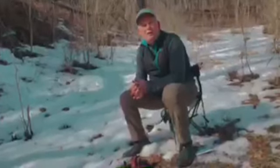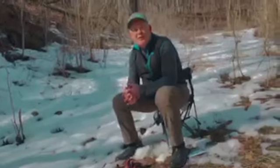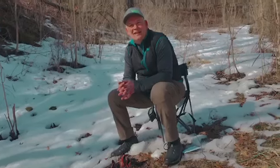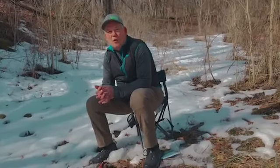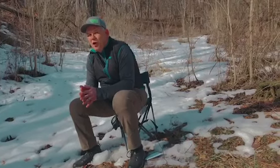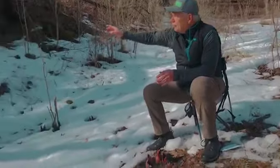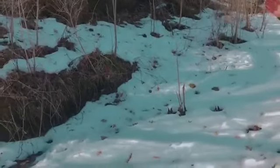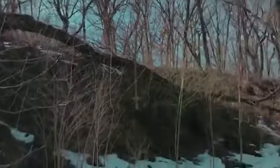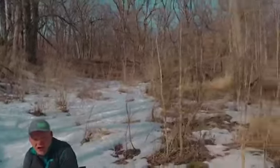We have a couple comments. This came from Judy. She says she's surprised at how much snow is left at Coleman Dells. This is actually on the north face of a limestone bluff, Judy. I don't know if Kim can show it here, but this doesn't get a whole lot of sun. This is the only snow we found out here, by the way. Everything else is pretty dry.